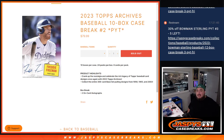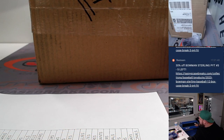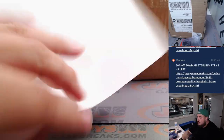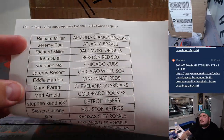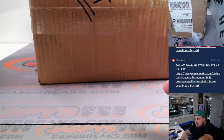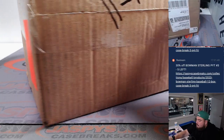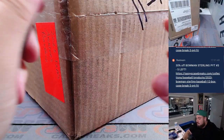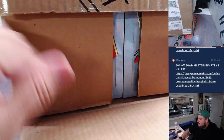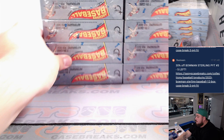We just sold out 2023 Topps Archives Baseball 10-box case break PYT number 2. And here we go. So here are the customers in the break. And here is the case of Archives. We'll get a monster ball.